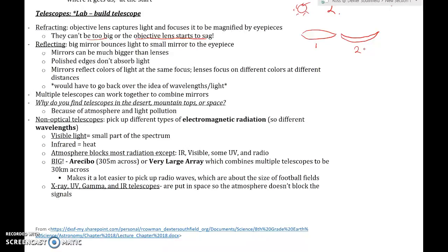So refracting telescopes are very good in small telescopes. And the lenses can be relatively inexpensive to make when we're talking about something small. But if we're looking for something big, and remember, the bigger the telescope, the more light it collects. The more light it collects, the farther into space we can see. So we started using reflecting telescopes, which are big, huge mirrors that bounce the light to another small mirror, and then to the eyepiece.